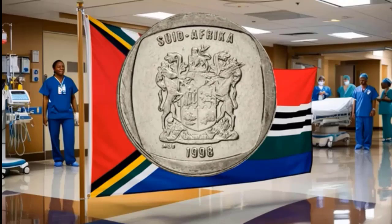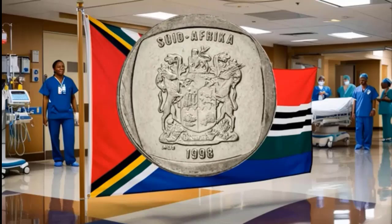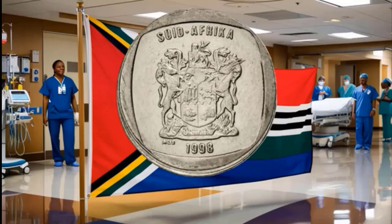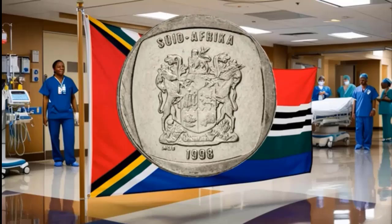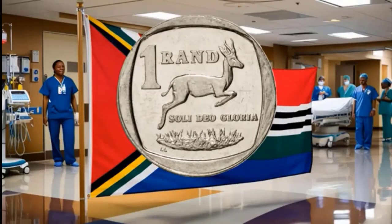Imagine holding something small, something most people would ignore without a second glance. It fits easily in the palm of your hand. It feels ordinary. But inside that small circle of metal lives a story that stretches across a nation, across decades, and into the lives of collectors who understand that real value is often hidden in plain sight.